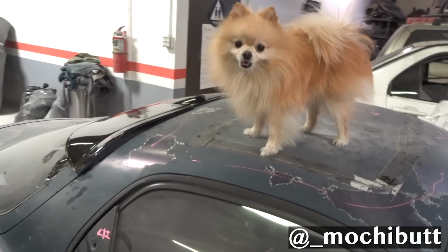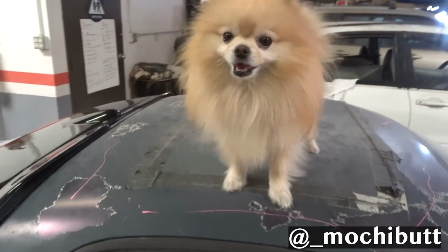I still have one wing missing, so I have to figure out what I'm gonna do about that one. It hasn't shown up yet, but hopefully it does before paint. But I also wanna see the progress on the car, see how close it is to everything being fitted up, because the body panels weren't fitting up right when I put it together. So let's see how it looks.